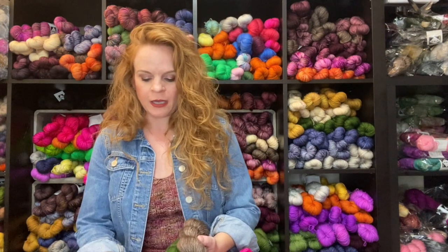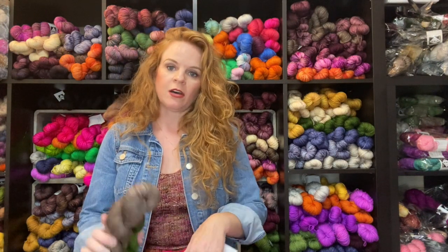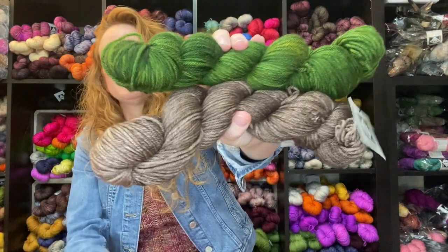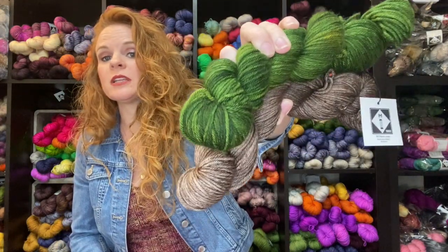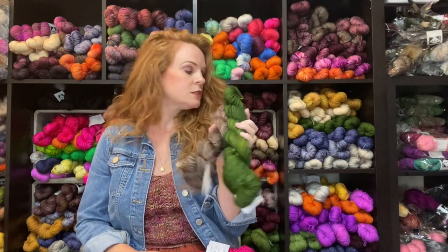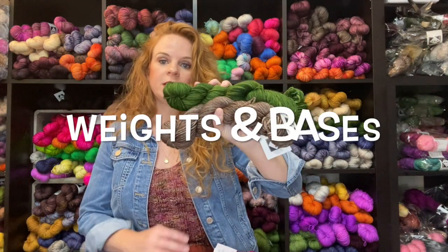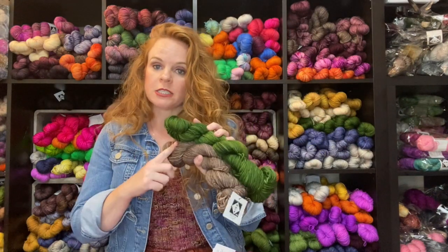2 of my most popular colorways have been restocked on worsted weight. This is Green Olives and Mushroom. And I thought with fall actually pretty quickly approaching, these beautiful fall colors need to be restocked. They are available in other weights, but they needed to be restocked in worsted weight. So these are available now.